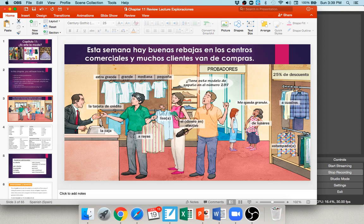Also, comparing these two, you can see that the guy in the green shirt here is paying with a tarjeta de crédito, a credit card. Some people might also say a tarjeta de débito, a debit card. And he's paying here at the register, la caja. Whereas the female, she chooses to pay with dinero en efectivo. She has some cash in her hand here, dinero en efectivo.